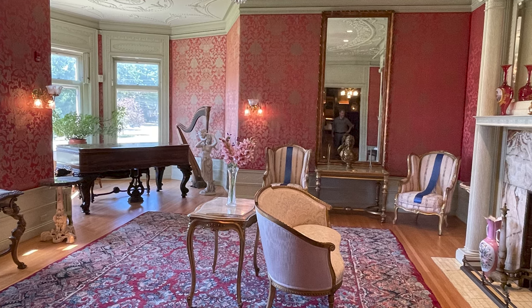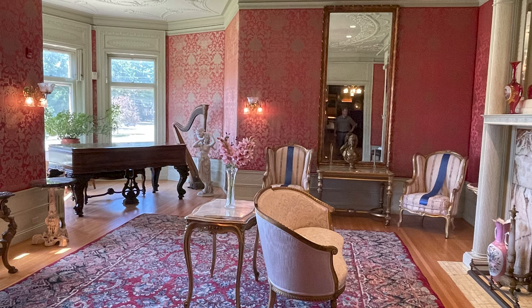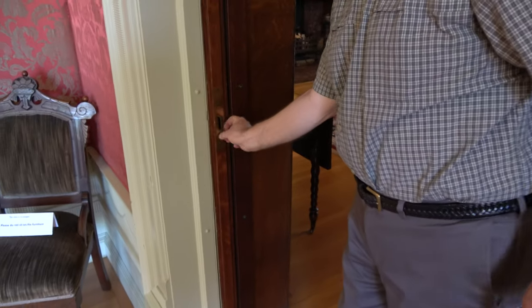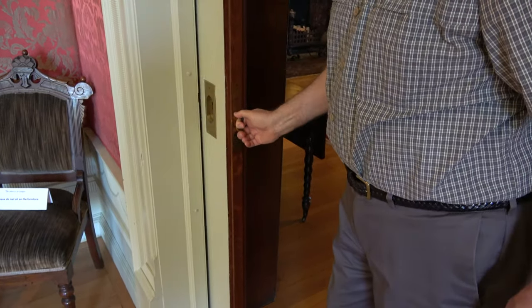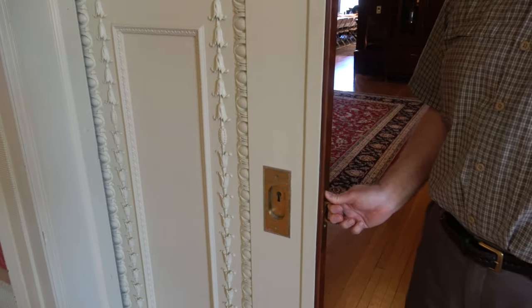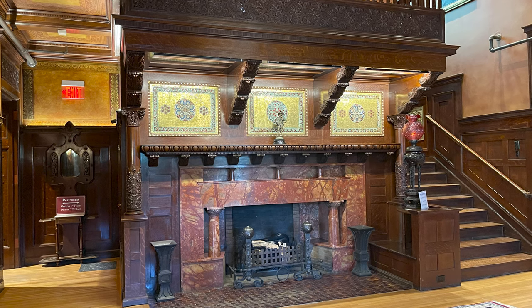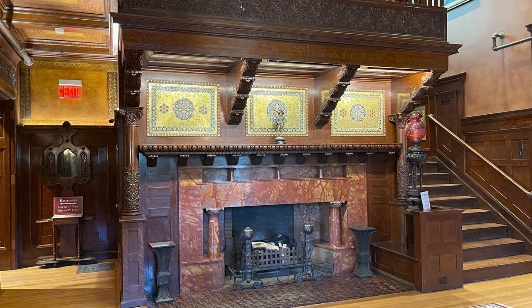And just to show you yet another kind of fun piece, this pocket door, as all the pocket doors downstairs, on one side, of course, matches the room here. But if you come around, the other side matches the room on the other side of the door from the mansion. And we'll show you more rooms.